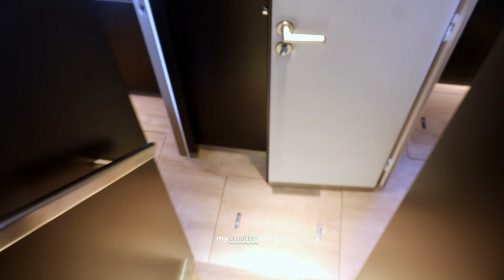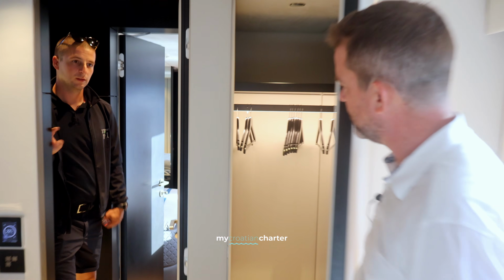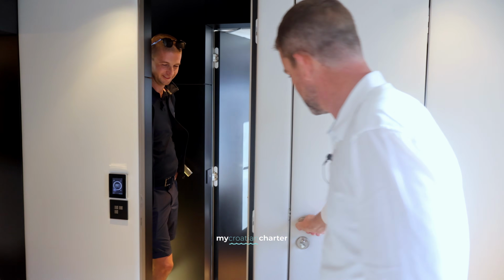On the other side, we've got 2 cabins, just like the one you just saw. And you have the same closet as the other side. Get rid of all those bags and suitcases.